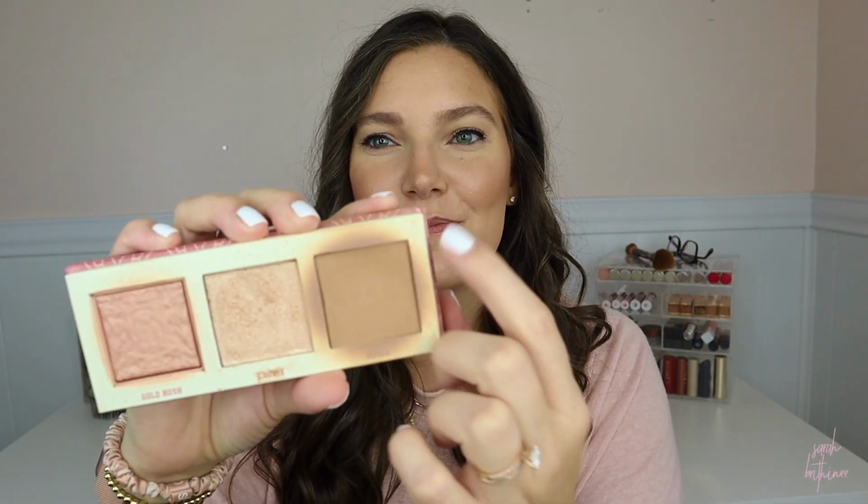Another item that day is the Benefit Hoola bronzer. This is a cult classic bronzer. I absolutely love it. It is $15 instead of $30. I actually don't have a single pan of it right now, but I do have this. This is the Cheek Leaders Mini Bronze Squad. So I have the Hoola in here. You can see it's pretty messy around there. This is just such a good bronzer. It's the bronzer I have on today, and it comes in a few different shades. This is just a holy grail product of mine. I've had it in and out of my collection for years and years. I can't get enough of it. I will always have it in my collection, but I don't have a single pan of it right now.